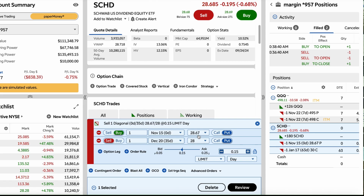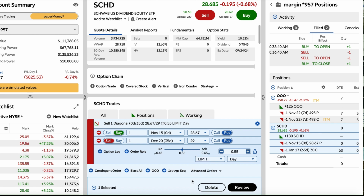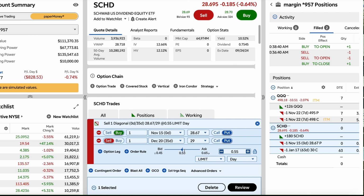The strike $28.67 is kind of an unusual strike price, and it's a remnant from the stock split. So this strike price is not available for December. I need to choose either a $28 strike price or a $29 strike price. A $29 strike price would bring in probably $50, and I'm leaning toward that one because it makes it more likely that I'll be assigned in December and own these shares before the next ex-dividend date.